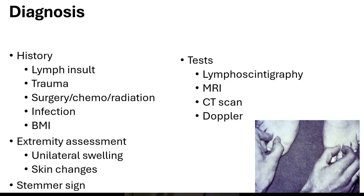Then you can also look at a Stemmer sign. This is when you take your finger and your thumb and you pinch the skin right above the second toe or the second finger. If you can't pinch the skin, it's positive. Not pitting edema. So early on, the patient may have pitting edema, but as fibrosis sets in, it creates an inflammatory storm, then the skin becomes a little more fibrotic and it won't pit.